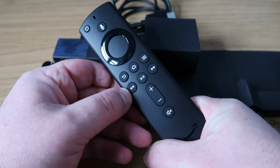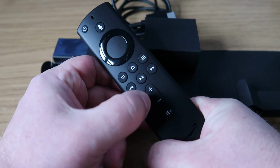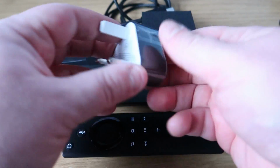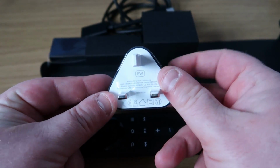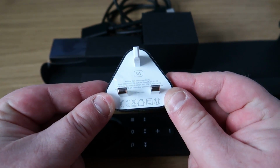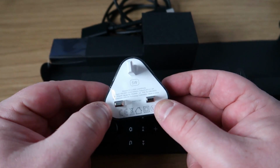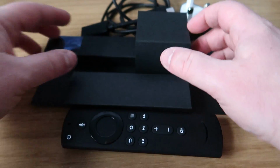We've got fast scan backwards, fast scan forwards, play and pause, and we've got volume up, volume down, and a mute button. And then in this section here we have the power adapter. So this is a 5 watt and I think it's 2 amp, no 1 amp, so it doesn't give out that much, so don't use it to charge your fast charging phone because it'll be rubbish. But it gives out enough power to power the stick, so I'll just pop that there.